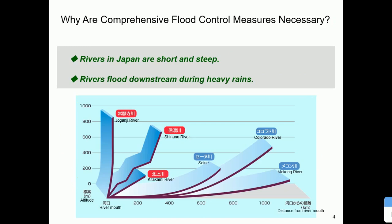Japanese rivers are short and have very steep slopes from upstream to downstream. Therefore, once it rains, the water rises rapidly and reaches its peak in a short period of time. If you compare it with major rivers around the world, you can see how steep Japan's rivers are.